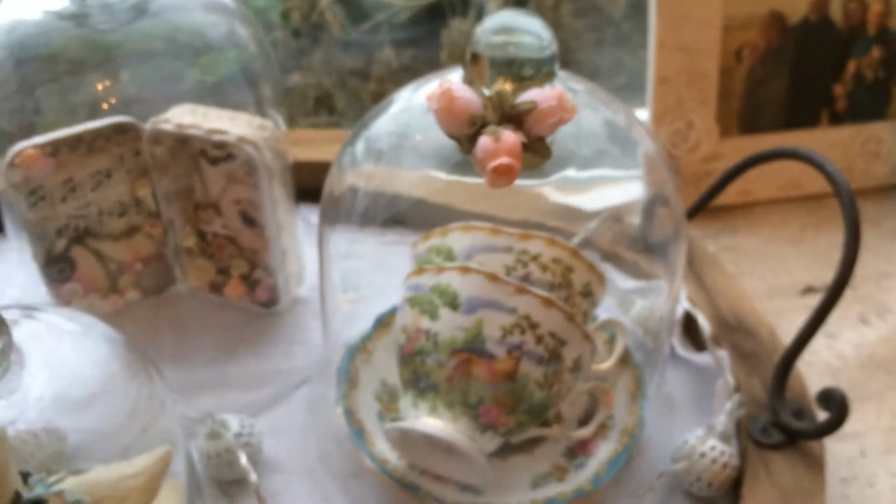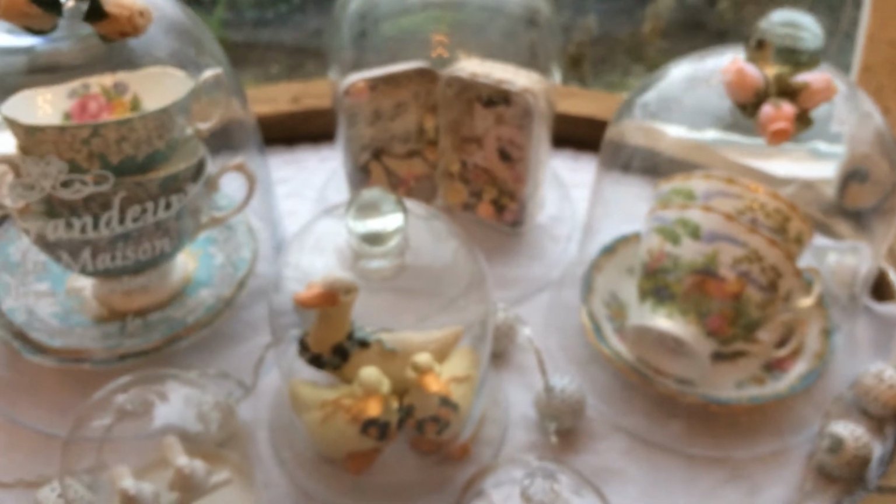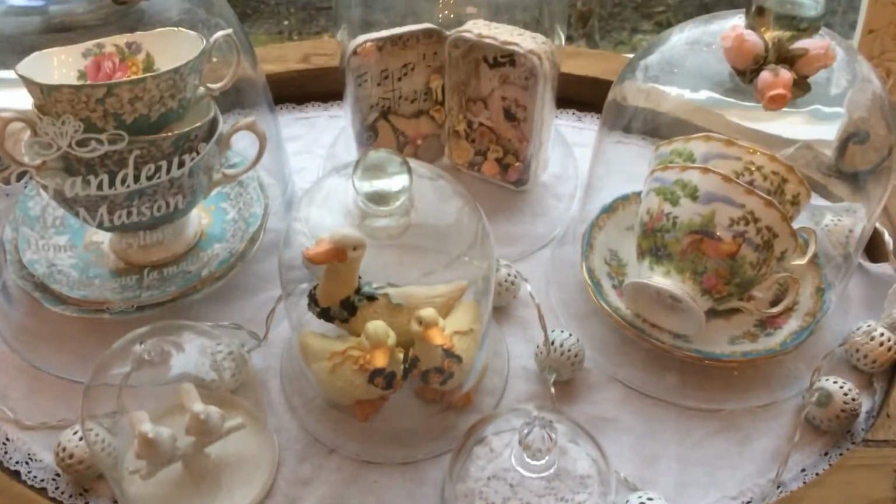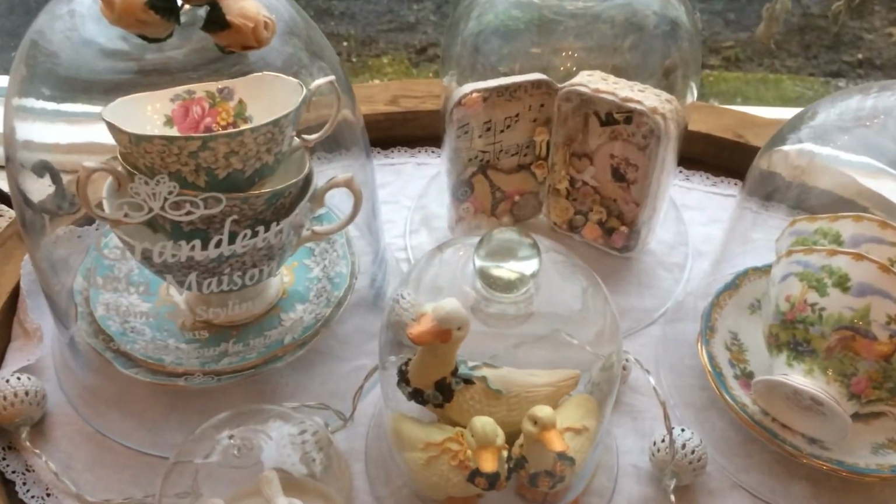Oh, that's my daughter, that's my family, yay. That was Lauren, by the way, my eldest of 16, and so these are the pretty cup and saucers.